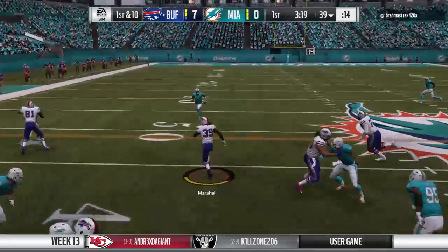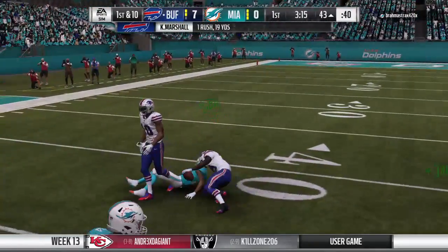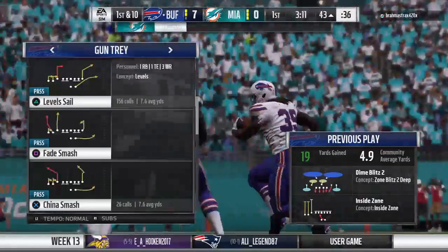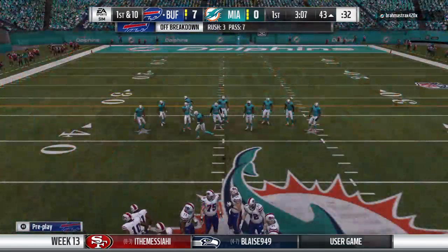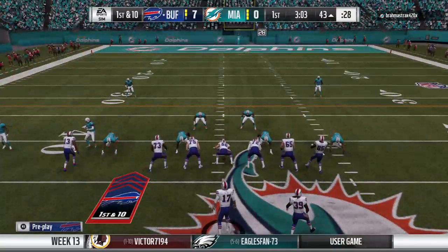Here's a carry now for Keith Marshall. Fighting to stay on his feet past midfield. And he'll work it across midfield inside the 45. The drive starting play, a good one. Give him 19. Absolutely love the run right there. This guy's known for his quickness, but also for his speed. And he's able to get to the second level almost before you blink if you give him any type of blocking.